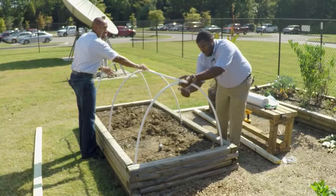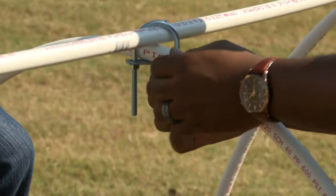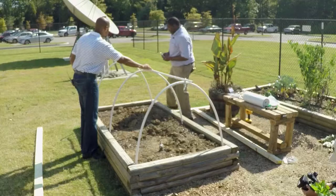And you can find these supplies just about anywhere, right? Absolutely. Any hardware store or automotive store will have the supplies that you need. All right, and we're just going to hand tighten these to secure this in place for all three of the joints. Do you consider this to be pretty inexpensive? It's very inexpensive. Most of the time, it's cheaper than going out and buying a kit.